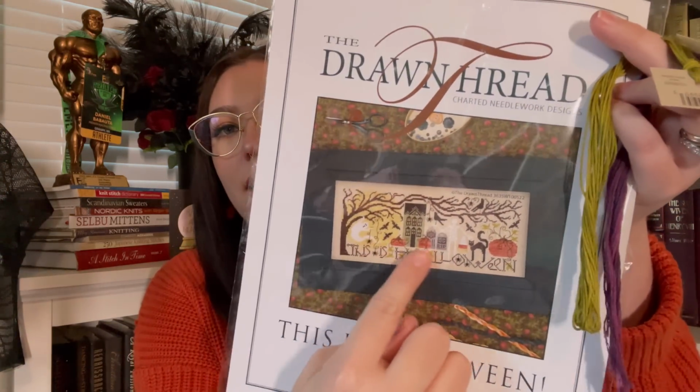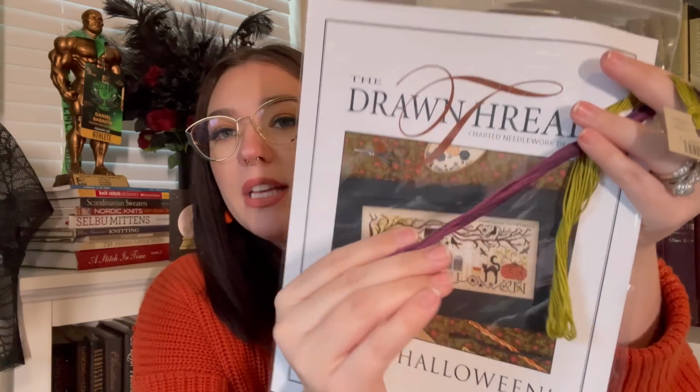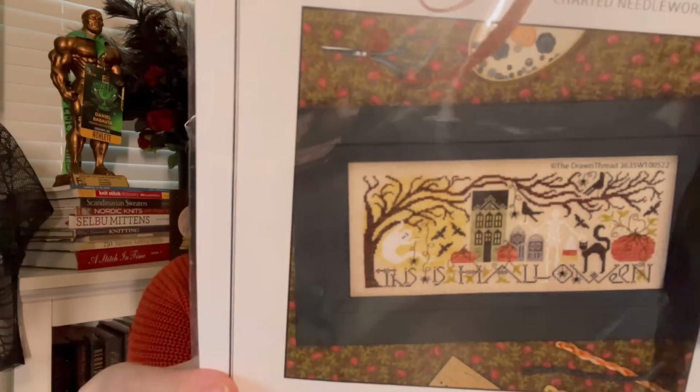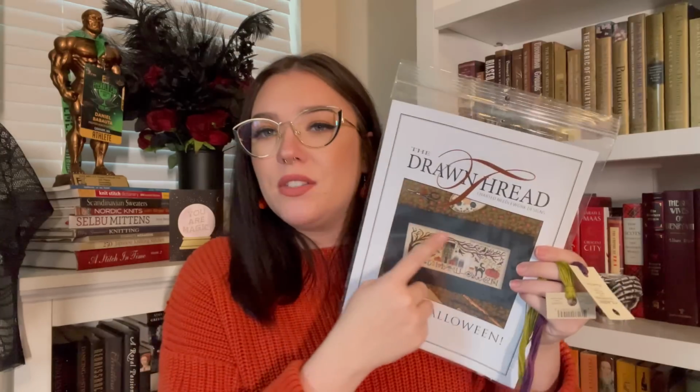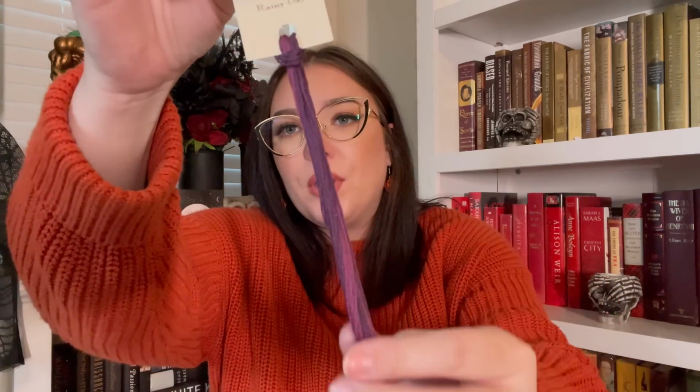And I have a couple of fancy flosses, again, from stash that I really liked. So the green is what I'm gonna use for all of the leaf and foliage of the pumpkins. And then the purple is actually what I'm gonna use to stitch the house itself, because I wasn't the biggest fan of the green. I like green, but it just didn't seem right to me, because I wanted that true spooky season, you know, because it does say this is Halloween across the bottom. So I'm gonna use Rainy Days, which is just a lovely Classic Color Works purple. And you can see the subtle variegation in that.